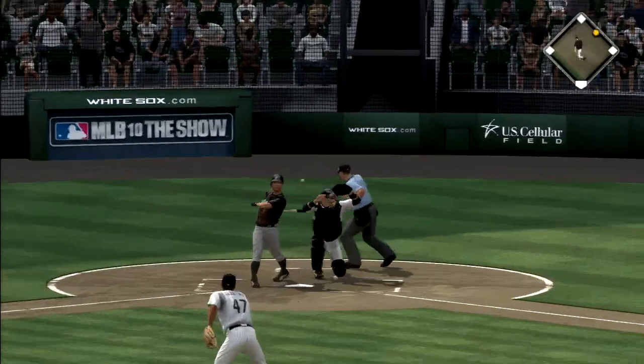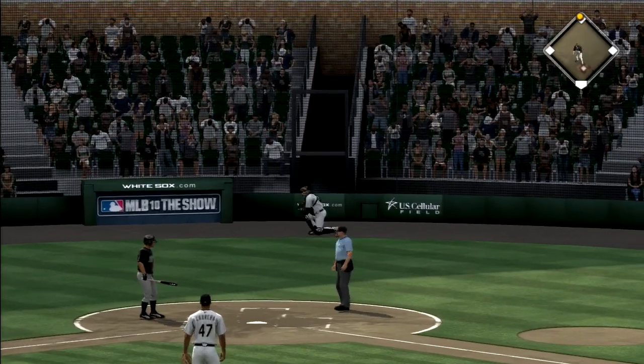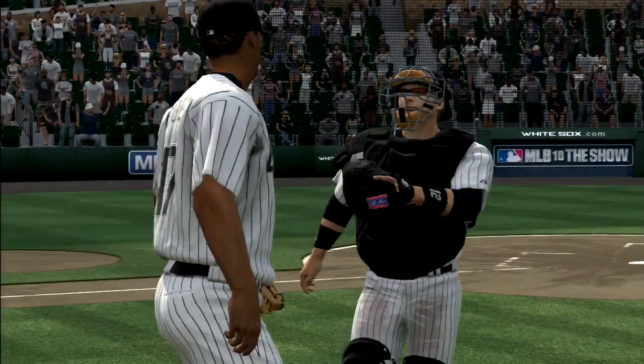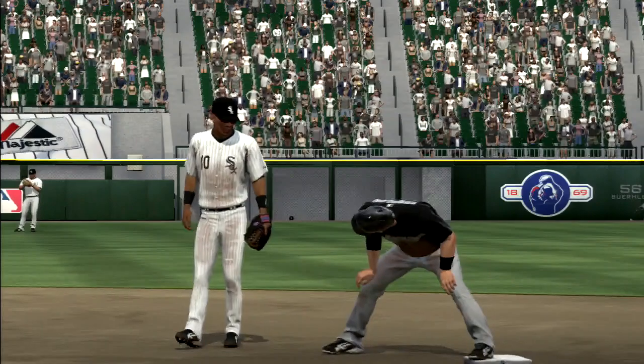On the move is Coughlin. Pitch in the dirt, and that scoots right on by. And no throw as he'll just hang on to it. This is all on the pitcher here. By the time the ball reaches the plate, the catcher couldn't even get off a throw.